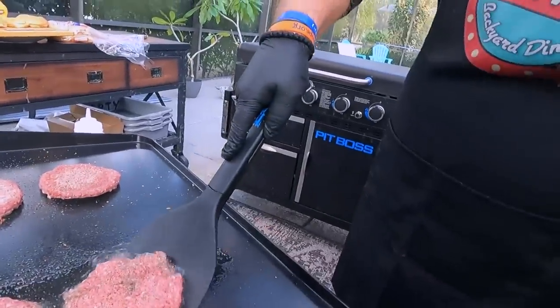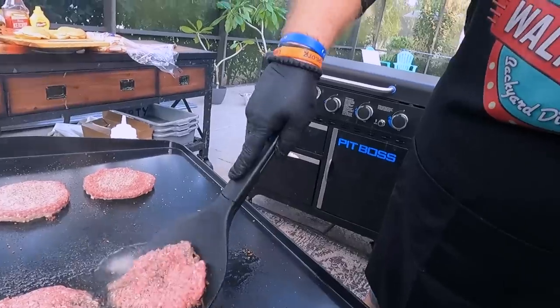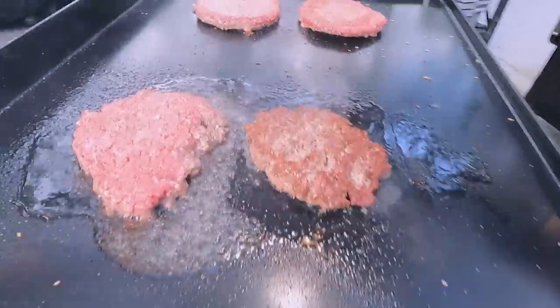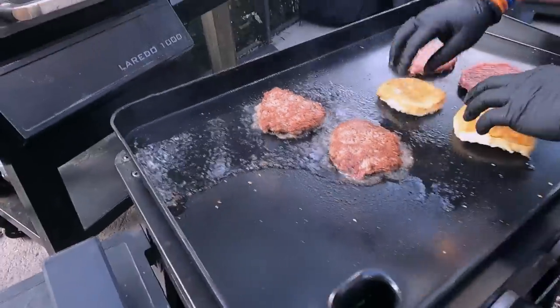Oh, and cheese, we need to have American cheese pictured. Oh, yep, we sure do. We do have it? Yeah, we do. Pictured? Okay. The only thing we didn't have pictured was the salt and pepper. Look at that. Those look great.